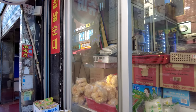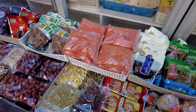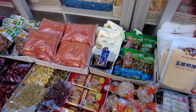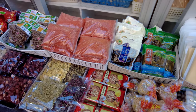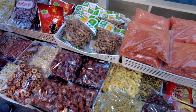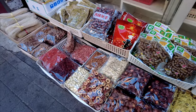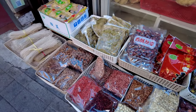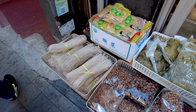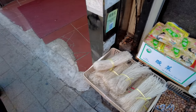Okay, there are so many Chinese ingredients here. They're also selling a mooncake and bean cake, dried flour, and I don't know what it is actually, but it looks all Chinese food. I know this. This is what it is. It is crystal noodles.